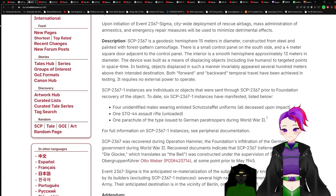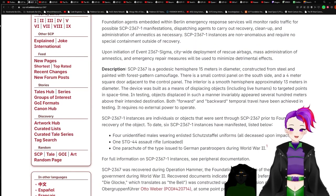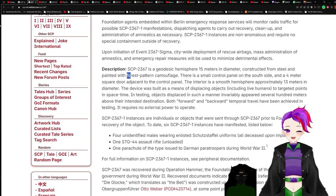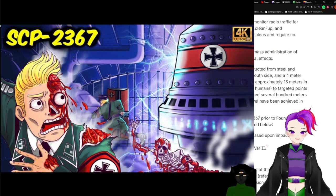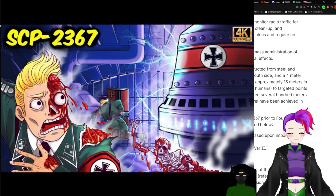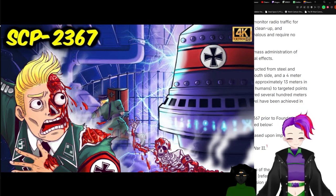Actually, the SCP device doesn't even look like the same shape, does it? Am I imagining things? Let me relook at it. It's translated as the bell, but it just says it's a geodesic hemisphere 15 meters in diameter, constructed from steel and painted with forest pattern camouflage. Now, if you look at how they drew it, that's not forest pattern. I'm looking up what a geodesic hemisphere is, because I'm pretty sure that is a type of sphere. And yes, that's what I thought. It is a type of half sphere.